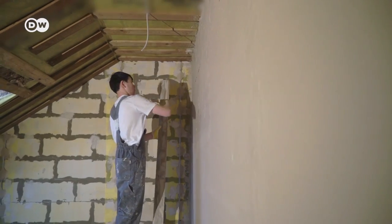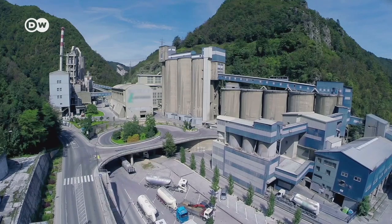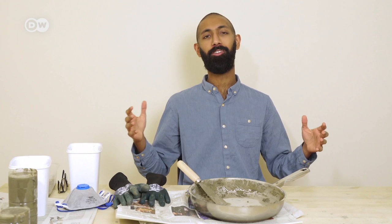Sure, you can't choose how much concrete is in your home, but the more attention the cement industry gets, the more pressure it'll face to go green. Concrete is one of those climate problems that nobody is talking about, but a massive amount needs to be done. And as we've just seen, there are actually solutions.